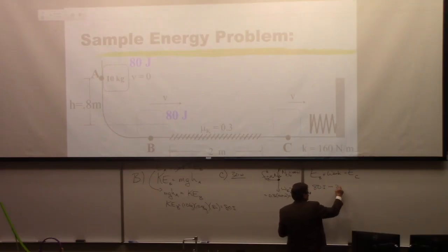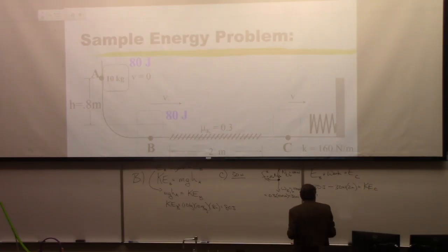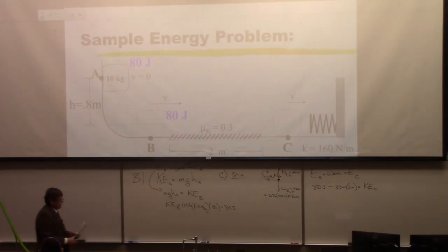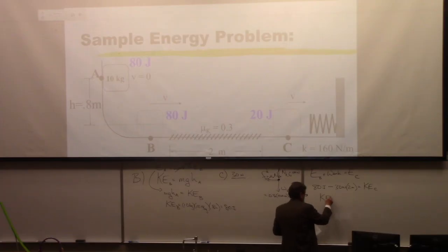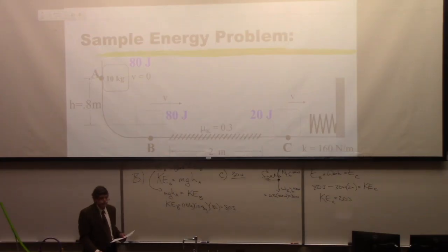minus 30 newtons times 2 meters is equal to the kinetic energy, the only energy I have at C. And so essentially, I started that rough patch with 80 joules of energy. I got robbed by 60 joules, and so now I have 20 joules left over. Okay? See how easy these energy problems are?